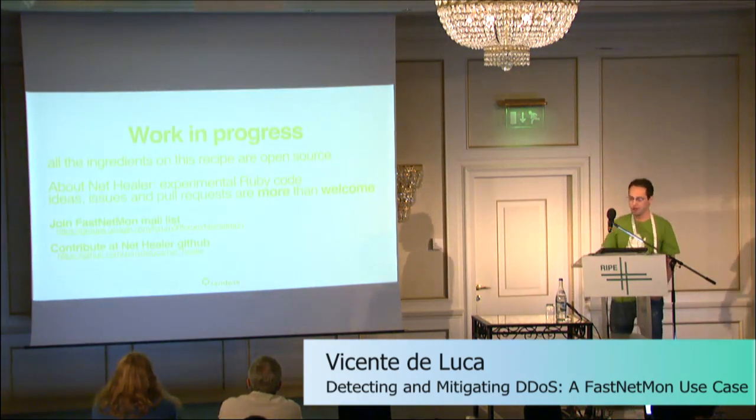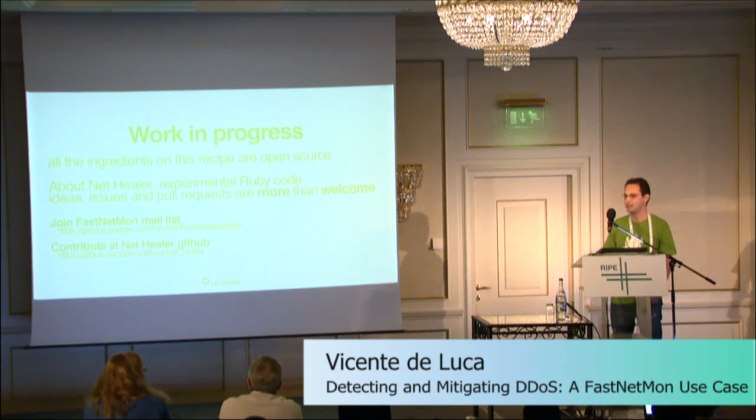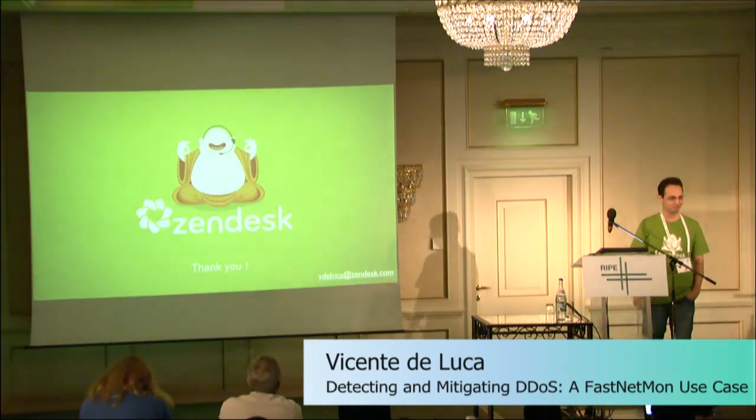And like Pavel mentioned, this is all work in progress. All of the ingredients are open source, including NetHealer, which we developed internally at Zendesk. If you have any ideas, issues, or pull requests, feel free to join us on Slack. Thank you.